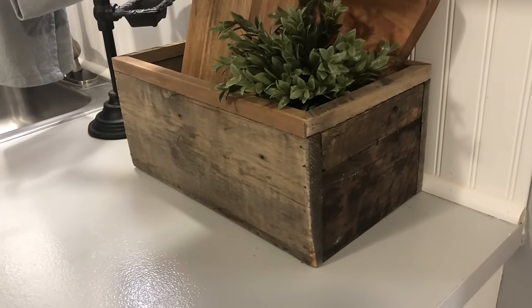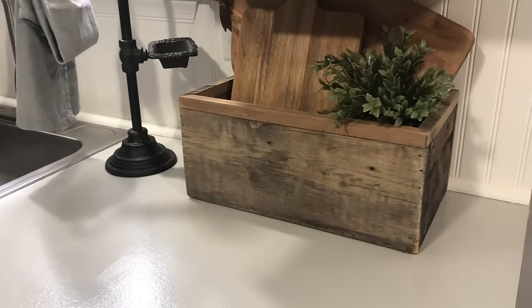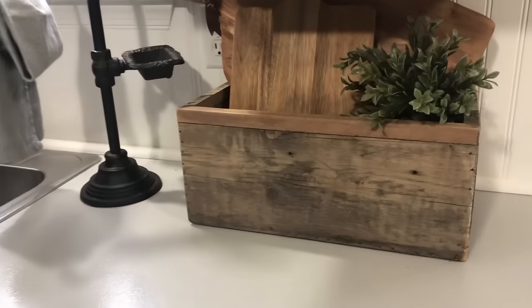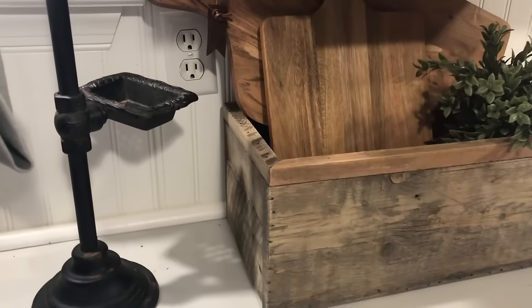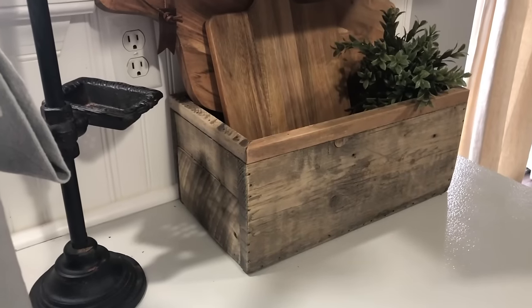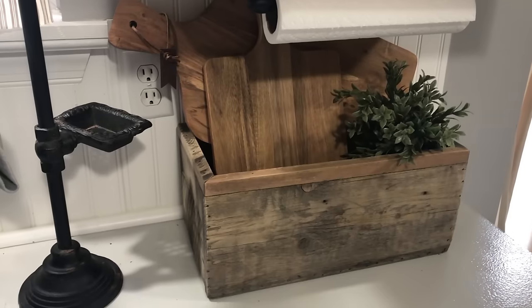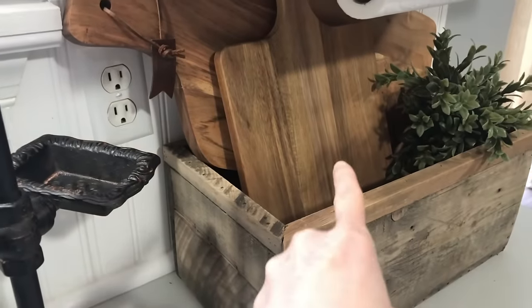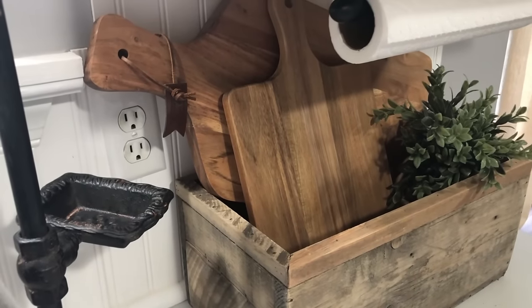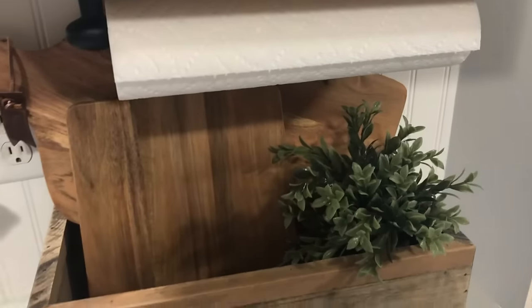Box is from Hobby Lobby Spring Shop this season. I looked for one of these for the longest time at an antique store and I just couldn't find one in good condition, so I settled for Hobby Lobby. I do shop there a lot for certain things, so I like to do a mix of both. That first wood cutting board is Hobby Lobby and then the one behind it is TJ Maxx, and then this is just some Hobby Lobby greenery.